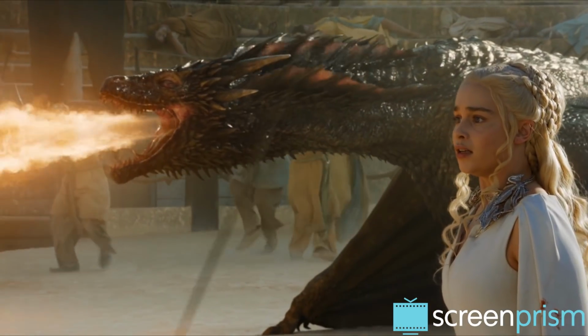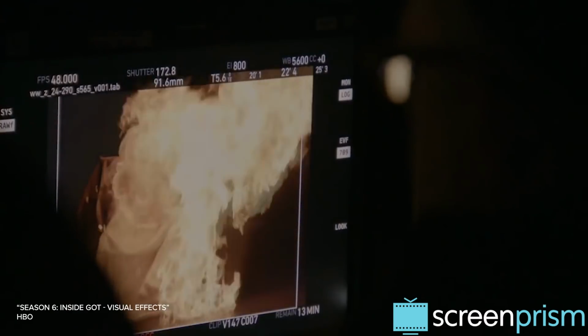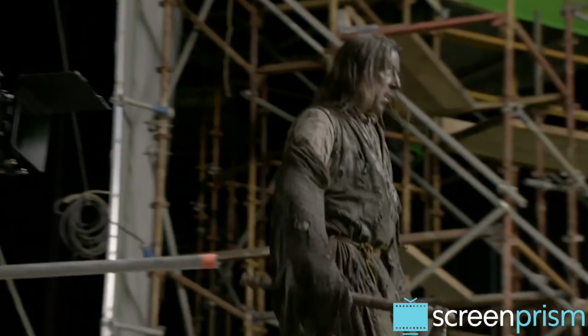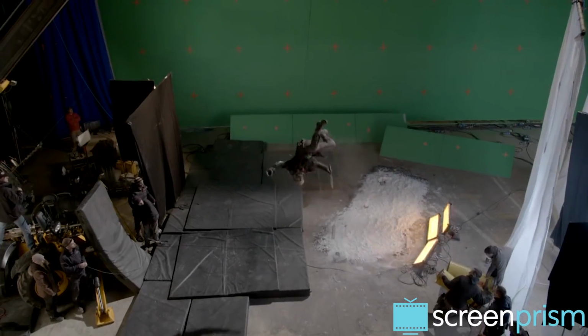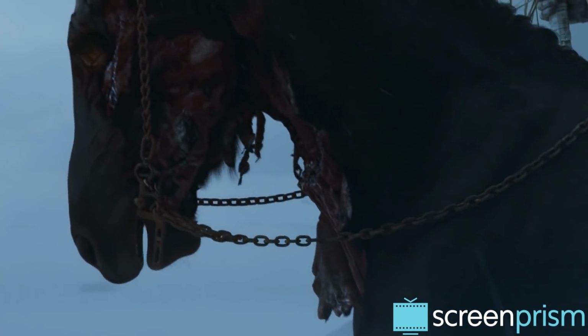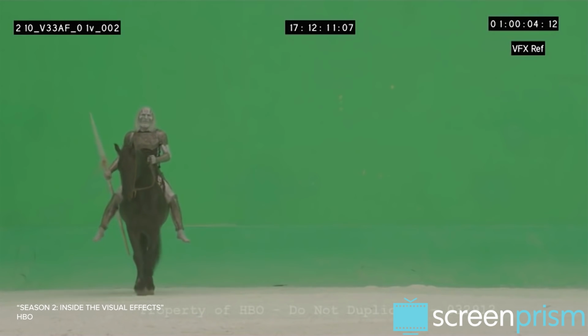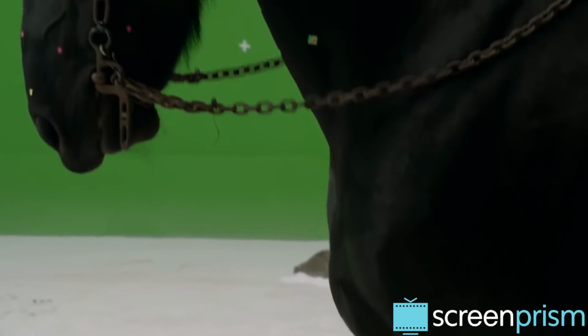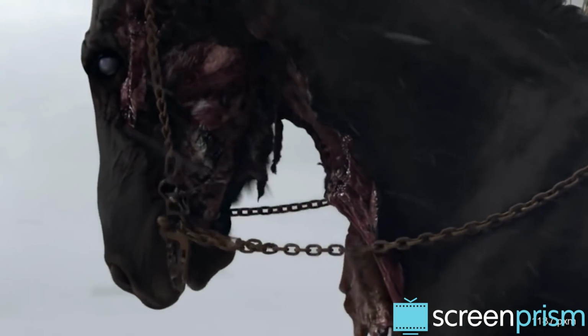The visual effects industry has become very computer-reliant and technological, but one of the things we like to rely on is shooting organic elements. So that means doing things like showing real horses, but drastically changing their appearances. The White Walker is sitting on a horse. We had a perfectly alive, healthy horse, and we put some tracking markers on the horse so that we can add CG wounds to the horse.